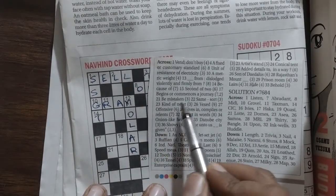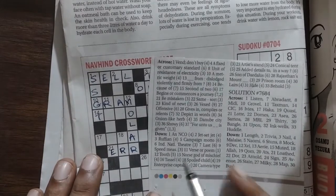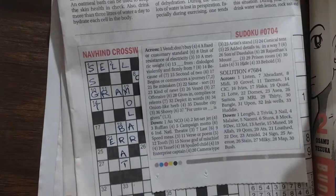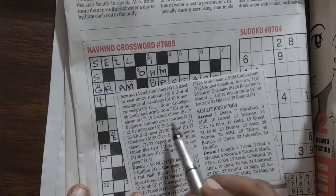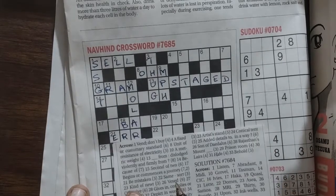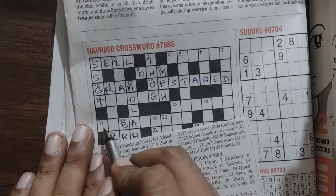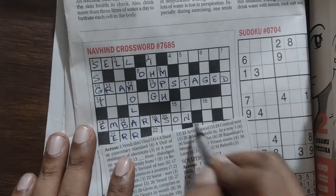21 across. Be mistaken. So to make a mistake is to err. E-double-R. 18 down. Spoiled child. A spoiled child is a brat. Okay. What's 17 across? Begins or commences a journey, and it's two words, 7 and 2. Begins or commences a journey, embarks on. Okay, so this is embarks on.